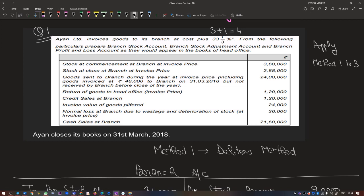Normal loss will not come in branch account. Abnormal loss will not come in branch account. Credit sale will not come in branch account. Cash sale will not come in branch account. Cash or credit sales will not come in branch account.